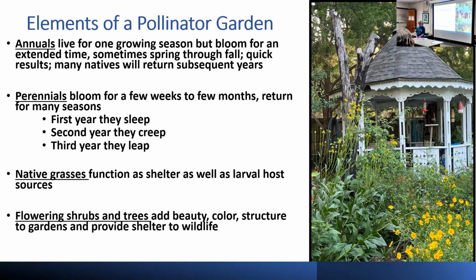Elements of a pollinator garden. In deciding which plants to include in your pollinator community, you may want to use a combination of annuals and perennials along with native grasses. Annuals live for one growing season, but you can select native annuals that reseed and return the following year. Perennials tend to bloom for a specific season, a few weeks to some months, but likely will return for subsequent years. Perennials like to get their root systems established before putting their energy into flower production. So there's a saying for perennials: the first year they sleep, the second year they creep, and the third year they leap after getting their root systems established. So consider using annuals to fill in around the perennials until they get established.